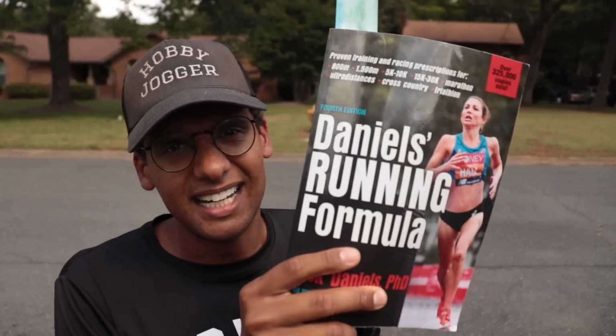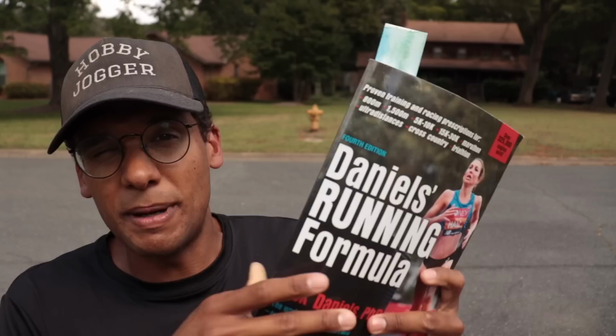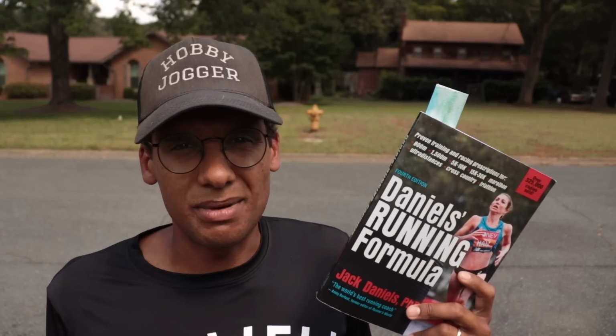And also reading the Daniels book, especially if you are a hobby jogger not coming into this with a cross country or track background. Reading this was super helpful for me to understand some of the principles, not just the scientific part of running, but the racing mindset, the competitive mindset, the way that people structure workouts more in the track world. It was interesting and helpful for me.